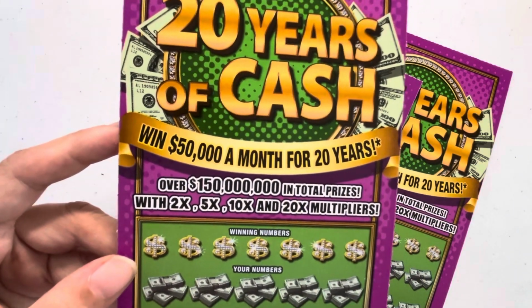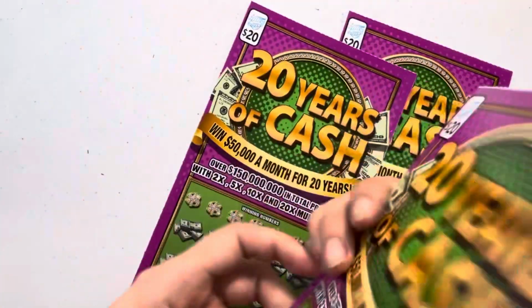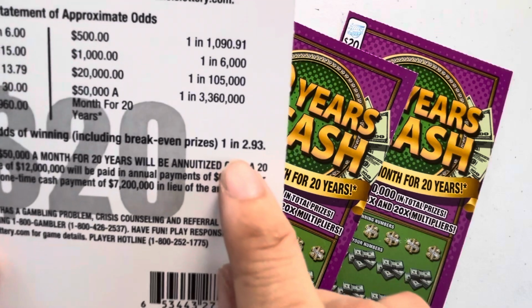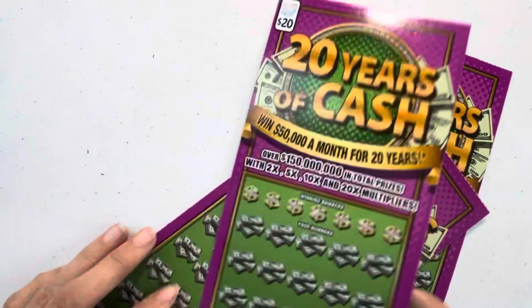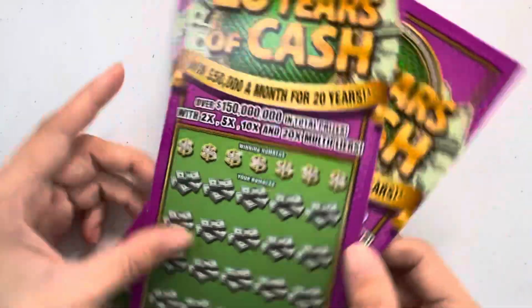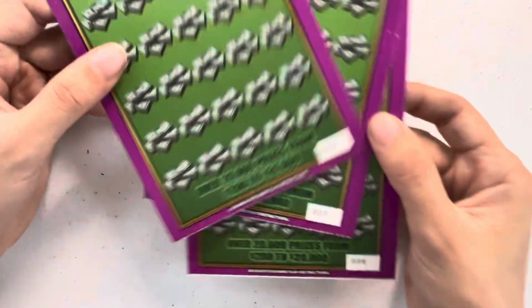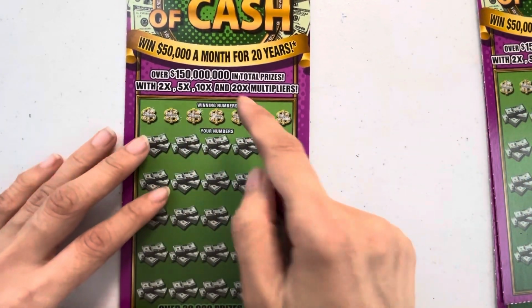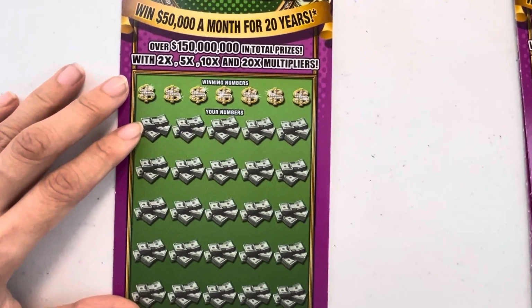20 years of cash. Win $50,000 a month for 20 years. The odds of winning are 1 in 2.93. Okay, let's get started. Ticket number 006, 007, 008. Let's go. What I want to do is find the multipliers 2x, 5x, 10x, and 20x.